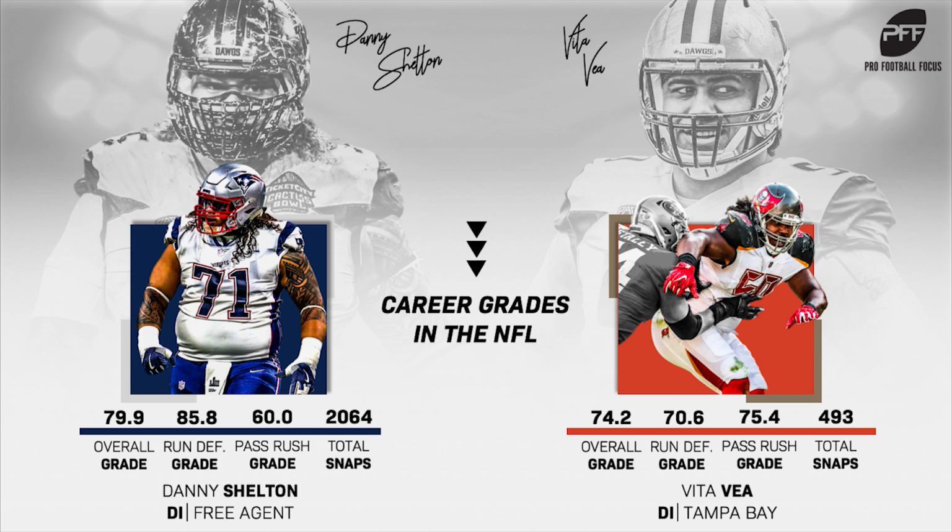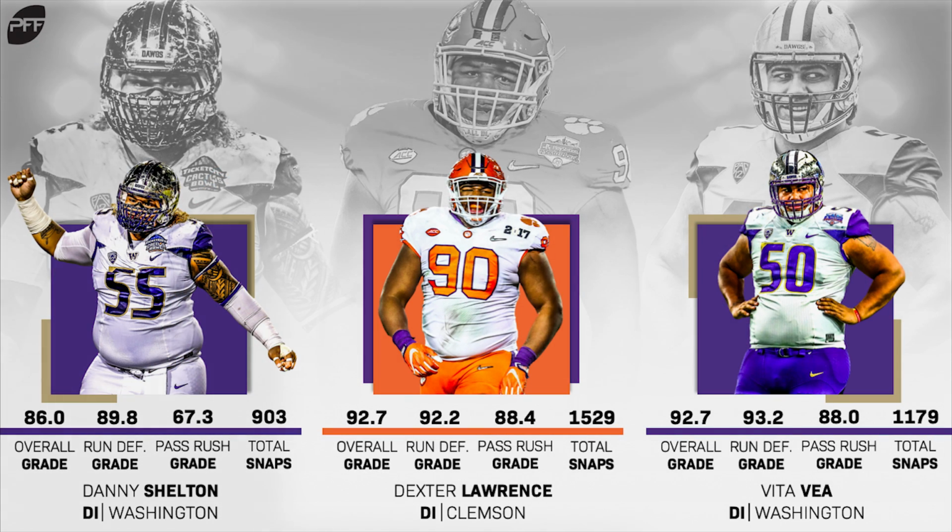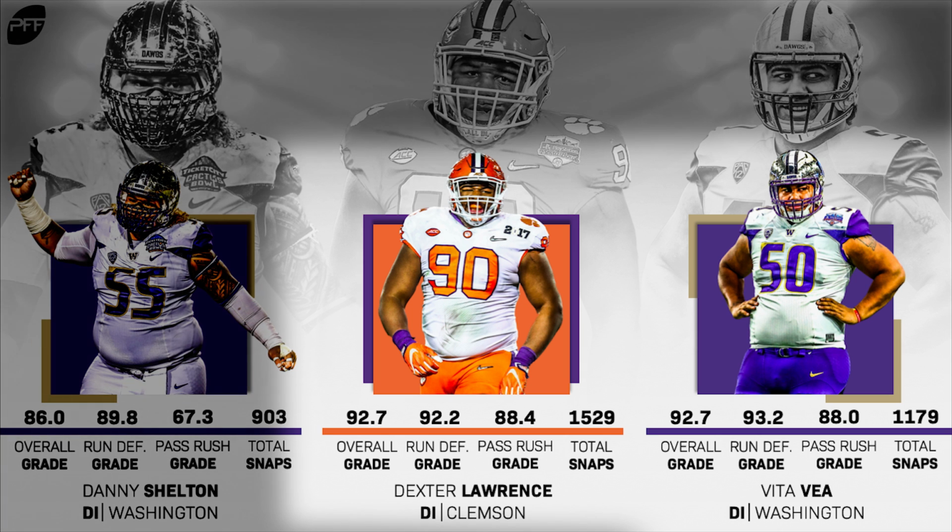Now we back it up just a minute here and check out the comparison. Lawrence's comparison with Vea, very favorable. Not only the same overall grade, strong run defense, and as we said, the pass rush grade, I think is enough for Dexter Lawrence to warrant a back end of the first round type of grade.